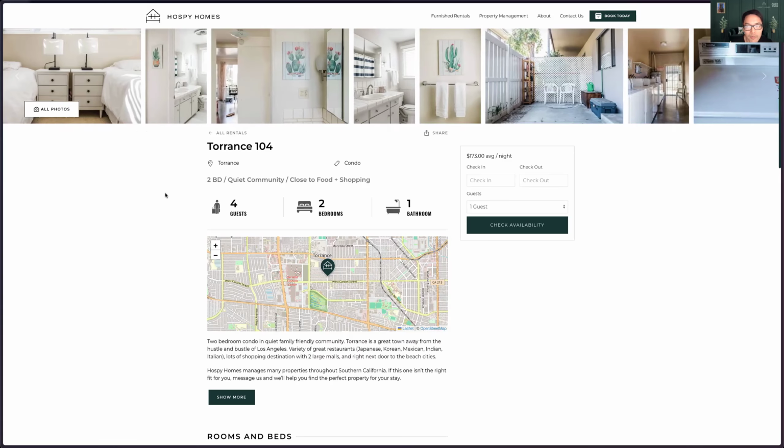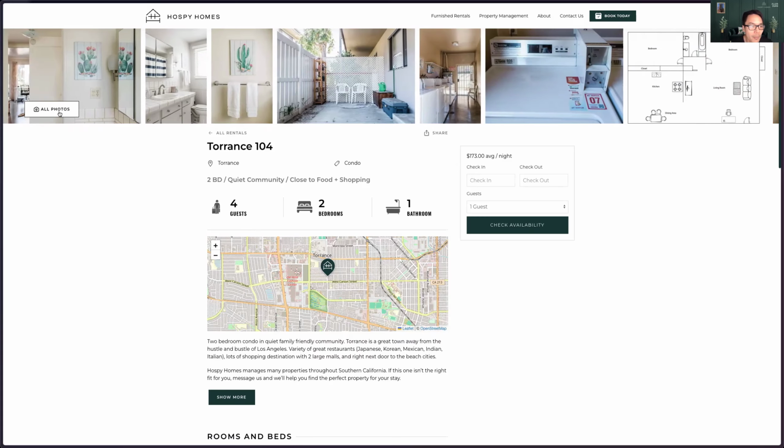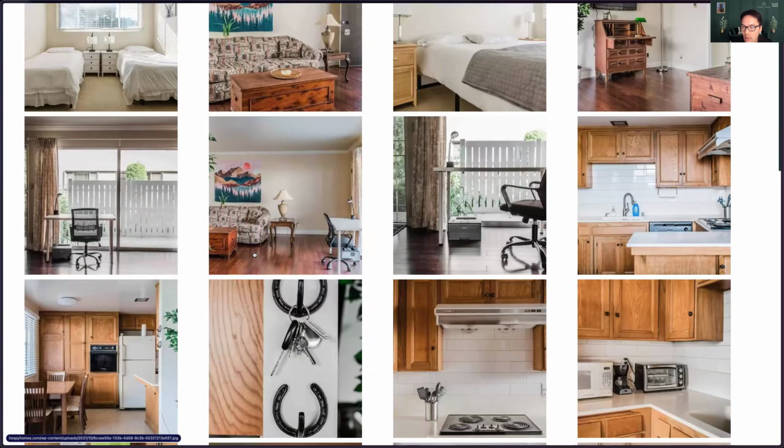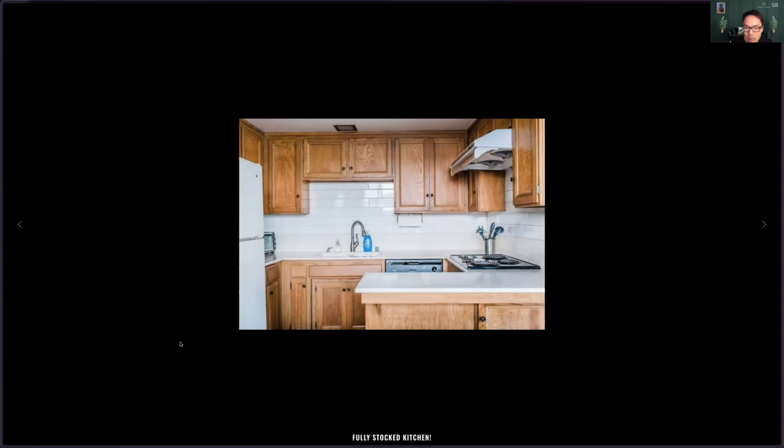This one is closer to the 3,000 range because it's smaller. It's two bed, one bath, but also smaller in square footage. I don't have it here on the site, but it is smaller. It's also a bit older. I'll show you if I can find a kitchen photo. Some of the best ways to see a property quickly, as far as the finishing, are the kitchen and the bathroom, right? So here's a picture of the kitchen.